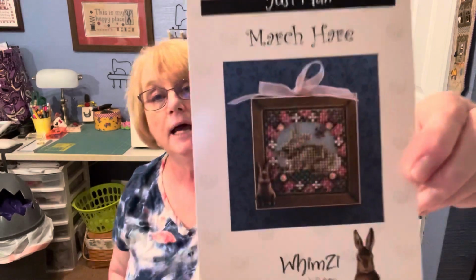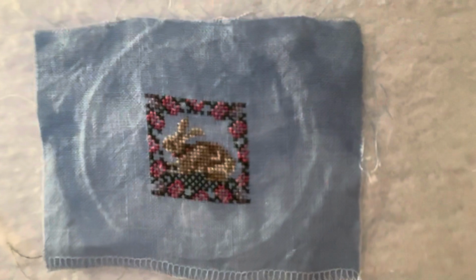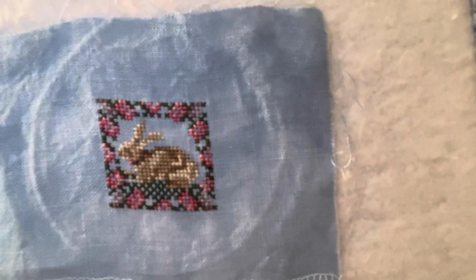Okay, the next one, I started and I had every intention of hurrying up and finishing this one. And it's almost done also. This one is the March Hare. It's a Whimsy limited edition by Just Nan. Isn't that cute? And I wonder who this will be going to. I just used all DMC. And this is what I have done. And it's on a scrap piece of 32 count, but I'm not sure exactly what it is.